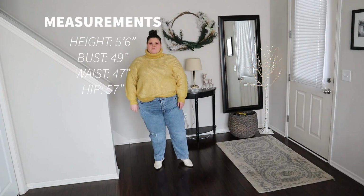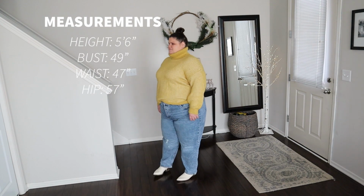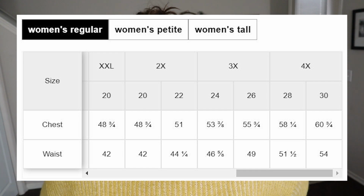As a reminder, here are my measurements. I am 5'6", I wear about a size 22, and I am straight from the front, but curvy from the side. So a curvy rectangle. And sizing for Old Navy, for me, has been a little tough. I think on their size chart, I'm like 3X-ish, which tends to fit just fine. But sometimes it's a little bit too big.